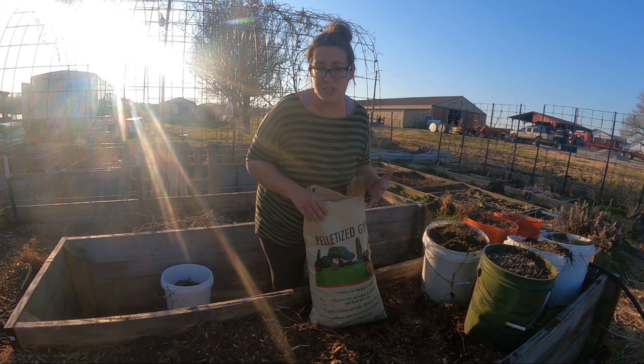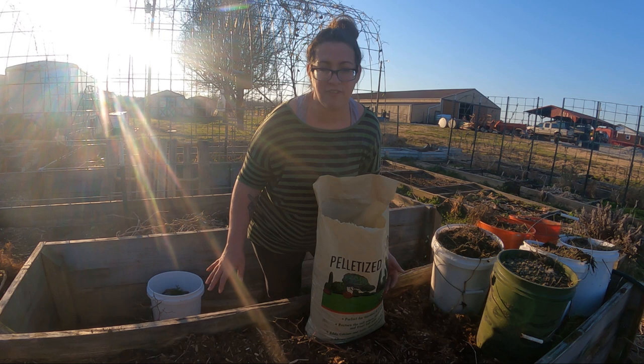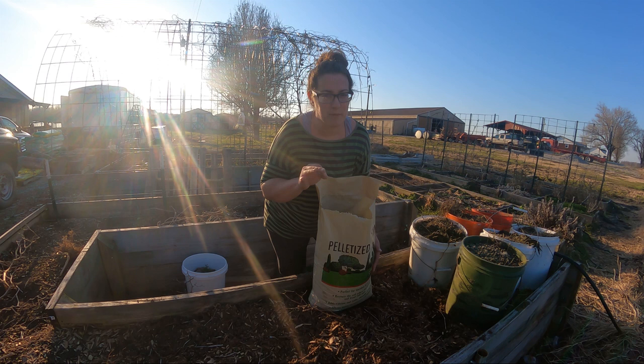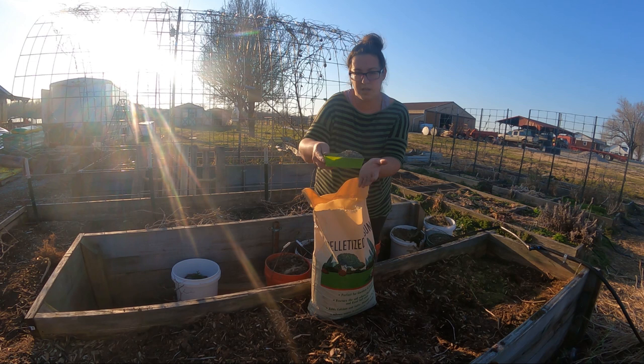This is a 40-pound bag. On the back, it says you should treat about 100 pounds per every 1,000 square feet. Each one of these U-shaped raised bed gardens is about 60 square feet. If my brain is doing well today with math, which it doesn't always, I should use about 6 pounds for this whole bed. The bag also warns that this gypsum could cause skin irritation, so I'm going to use this little seedling tray as a scoop.